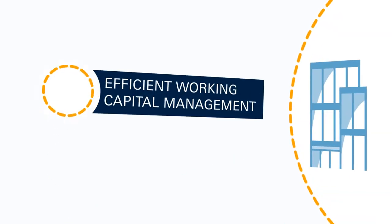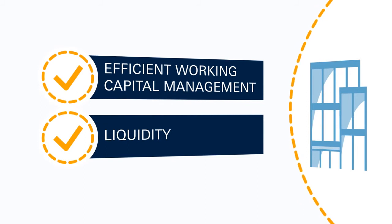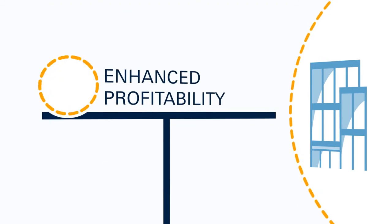The efficient management of its working capital strengthens Modern Limited's balance sheet. Also, it has sufficient funds available to finance its planned investments. Modern Limited does not need a bank loan right now, although it would have no problem getting one as its key financials are in great shape.